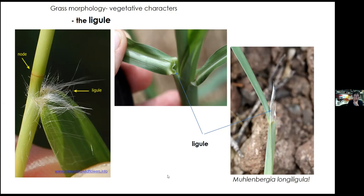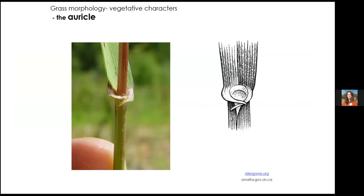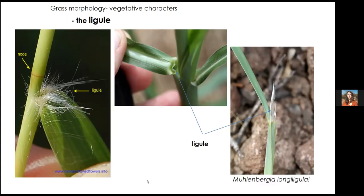So are there any other strange looking ligules? Or interesting? Dawn, I see you're unmuted. Did you want to say something? Dawn? Oh, I'm busy looking. I'm having a break. Looking. Yeah, exactly what you're saying. Yeah, cool. I'm busy. You're busy. Good. Get to work. All right.